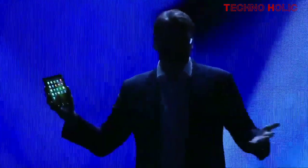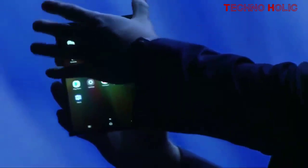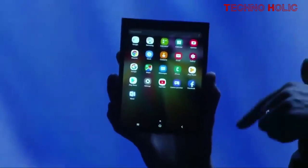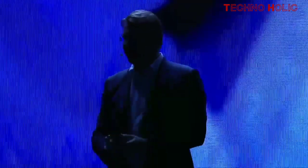Now, of course, I'd get in trouble if I showed you everything today. So we've disguised the elements of the design, but trust me, there's a device inside here and it is stunning. The Infinity Flex Display represents an entirely new mobile platform.